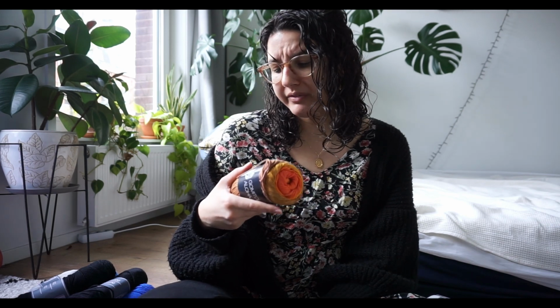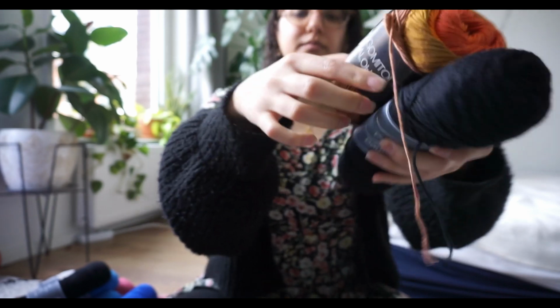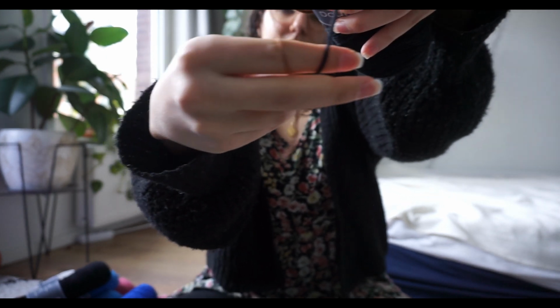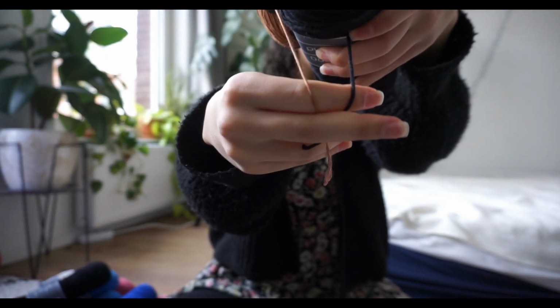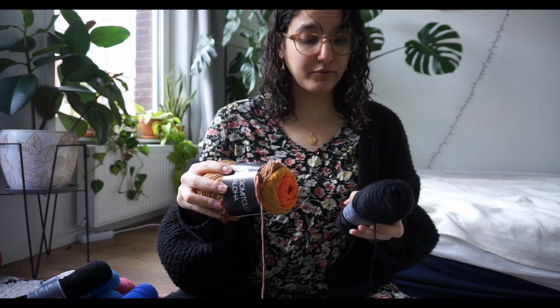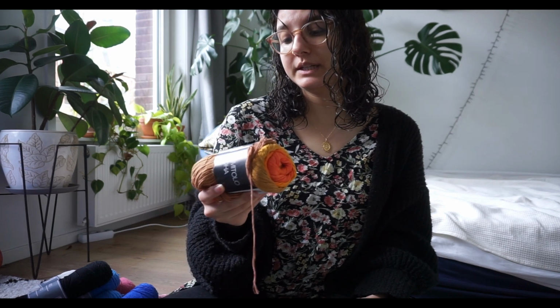And it is a bit thinner than this. It's between 4.5 and 5, which is not that much thinner, but it feels a lot thinner. Here, I'll show you. The durable. Yeah, so I would say it's at least a millimeter thinner. But for some reason they advise you to use between 4.5 and 5, which is the same as this yarn actually. So I don't know, maybe it gets a bit fuzzy or something. But this is 100 grams for 250 meters.